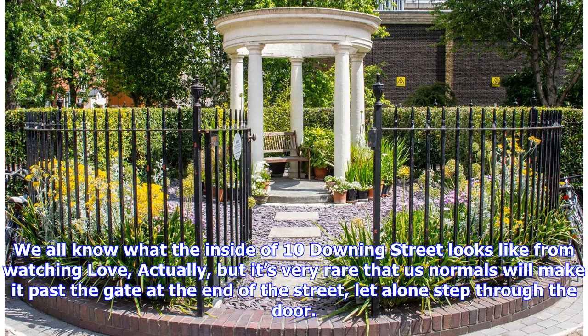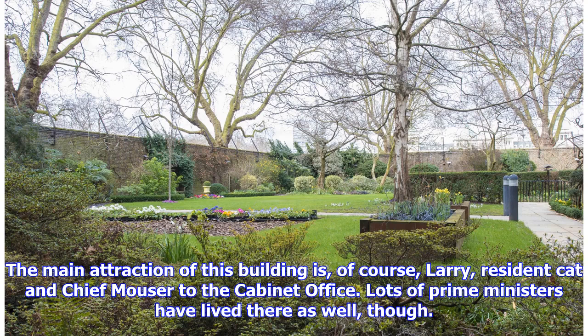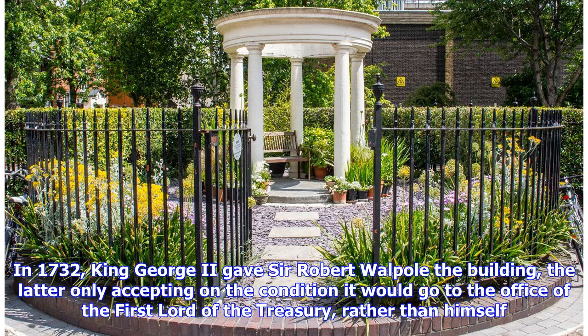We all know what the inside of 10 Downing Street looks like from watching Love Actually, but it's very rare that us normals will make it past the gate at the end of the street, let alone step through the door. The main attraction of this building is, of course, Larry, resident cat and chief mouser to the Cabinet Office. Lots of prime ministers have lived there as well, though. In 1732, King George II gave Sir Robert Walpole the building, the latter only accepting on the condition it would go to the office of the First Lord of the Treasury, rather than himself.